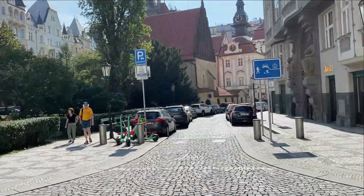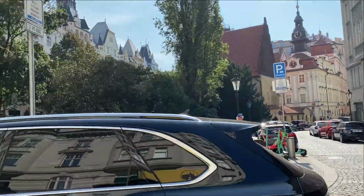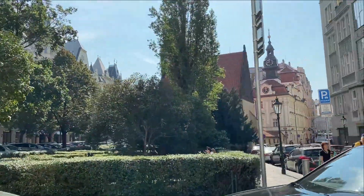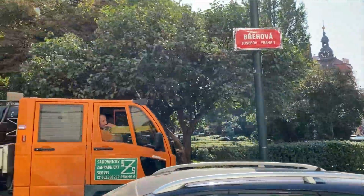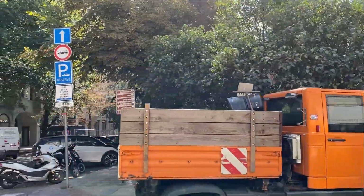The Old New Synagogue, built in the 13th century, therefore one of the oldest ones in the world. With the exception of the Nazi occupation in the 1940s, it has been in continual use ever since its completion.